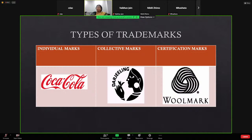This is a Wool mark. Wool mark is a certification mark. For example, even your ISI mark is a certification mark, which certifies the quality of the product. If your collective mark is so good that it acquires the flavor of a certification mark, people who get this particular product will be assured of the source and of the quality. So as a GI, we have to ensure that we have a combination of both. And this combination needs to be done in a very nice and collective manner.